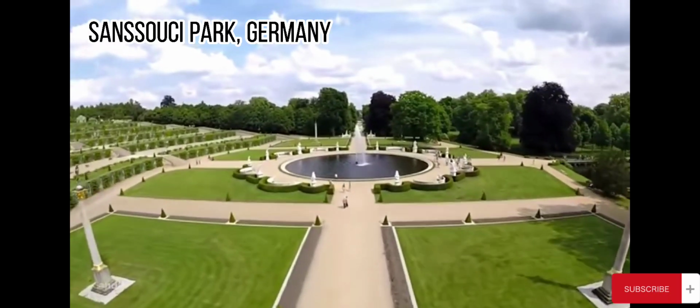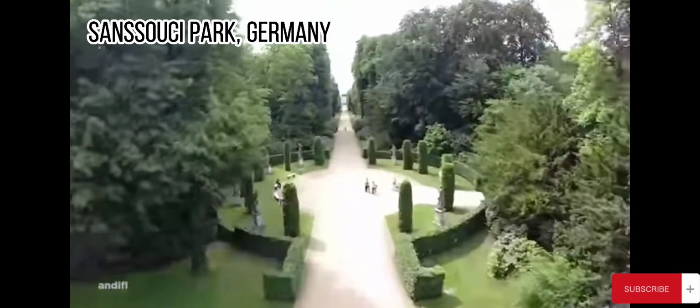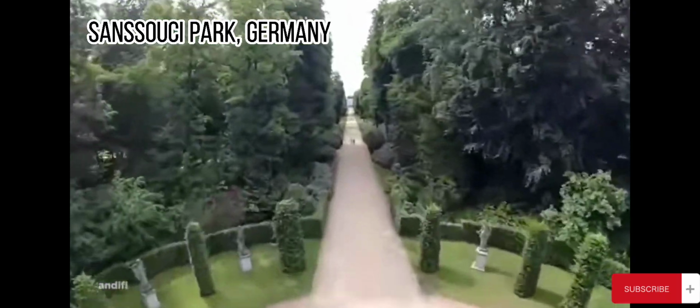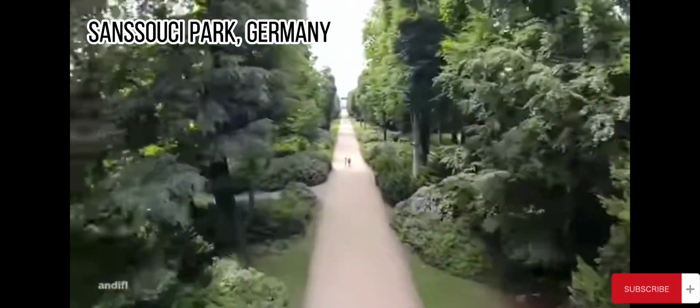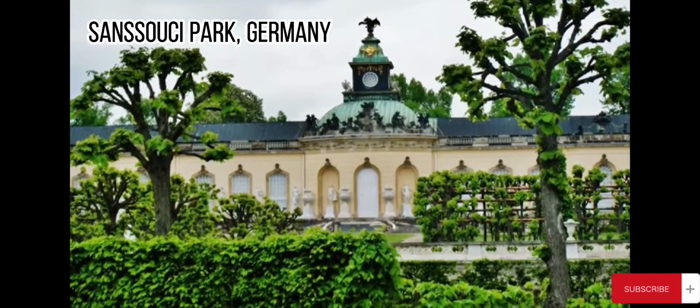There are also a number of structures alongside the palace, which include a large picture gallery, several grottos, two temples, a church, and Roman baths. There's also a large moat that feeds a pond around which countless trees and shrubs grow.